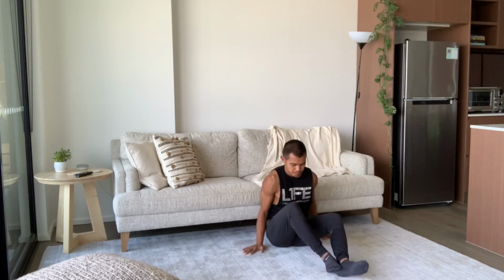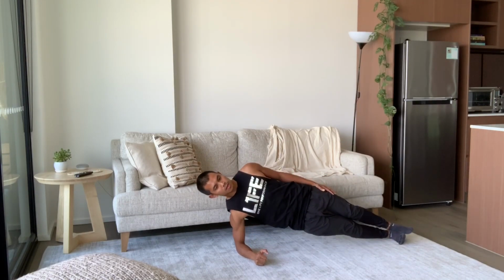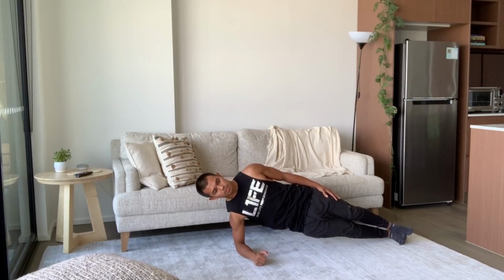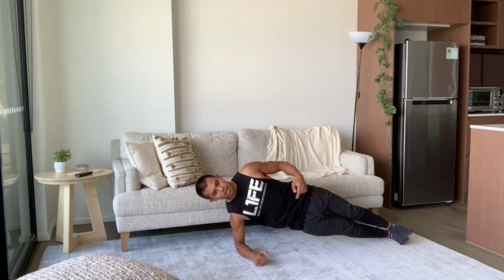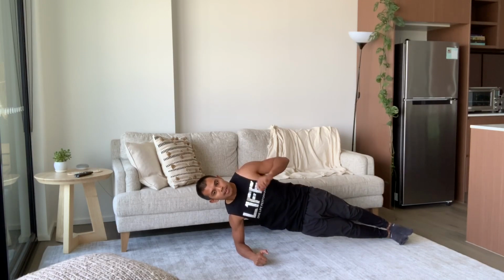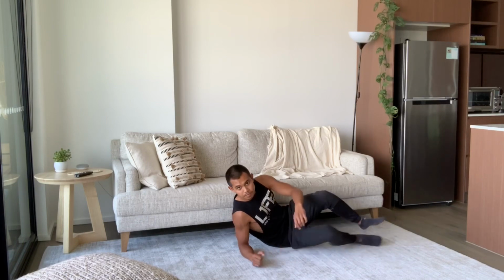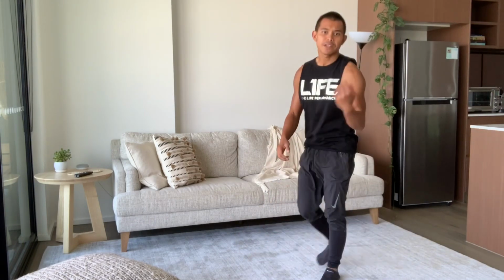Switch sides. And if you feel your hips dropping, lift it all the way up. If you at all feel lower back pain, that will be the end of it as well. So have about 30 seconds to a minute rest. Since this is a sample, we're going to go back at it again.